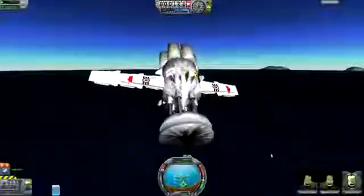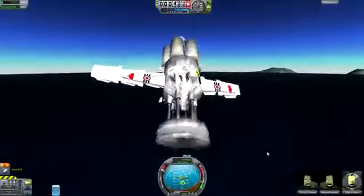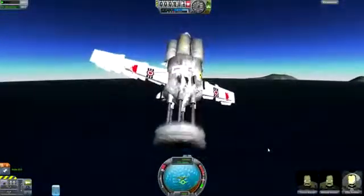So yeah, I lost some of my wings, but look, it's flying! It is a nuclear pulse rocket powered plane. Now, one of my problems with this is that it was terrible to maneuver.